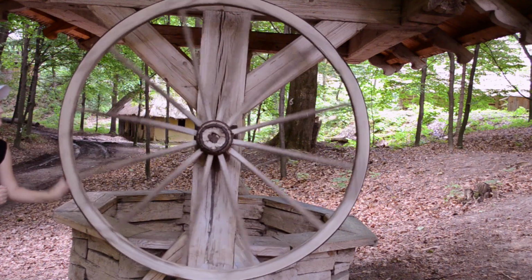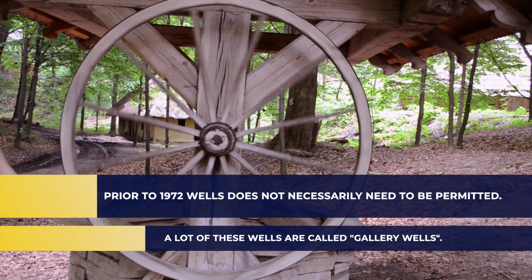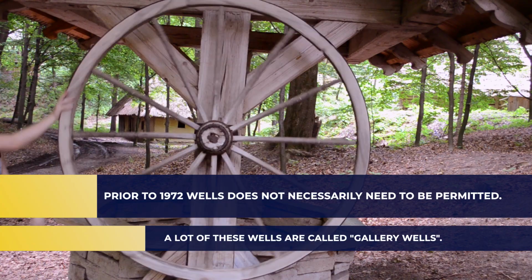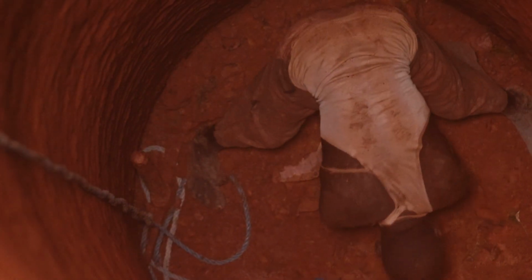Oh, gosh. Unpermitted wells, not a big deal, are they? I mean, unpermitted wells happen. Prior to 1972, wells didn't necessarily need to be permitted within the state, and new regulations were put into place that required a permit. But they exist. A lot of them are called gallery wells. They're maybe hand-dug, 15 feet or less.